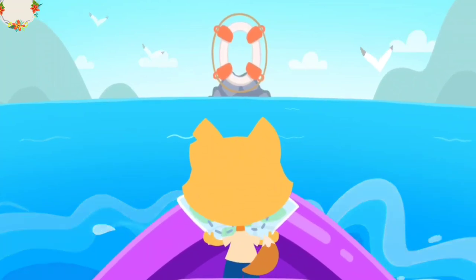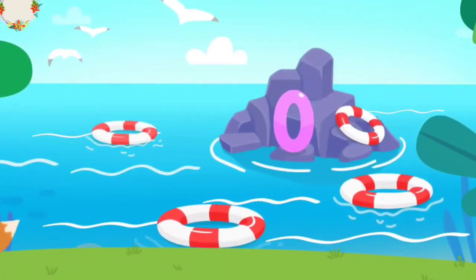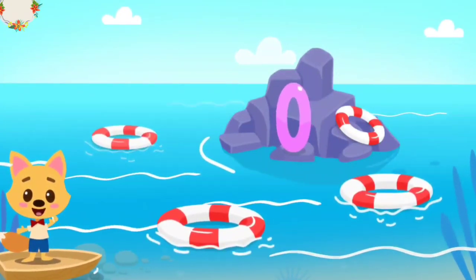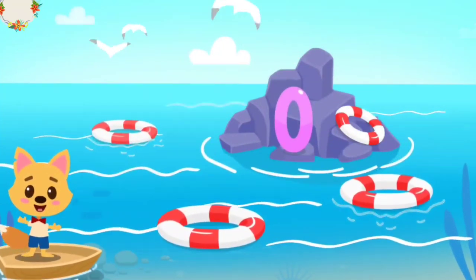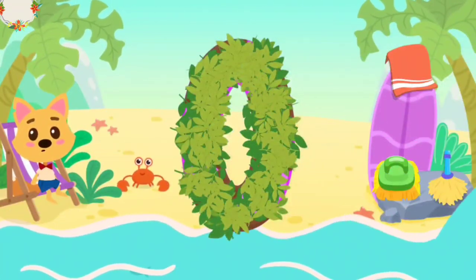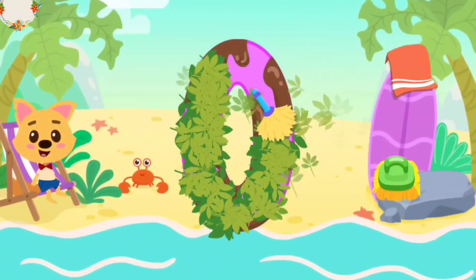We need to find the number 0. If there are no animals, then there are 0 animals. And here's the 0. The number has been wading through the jungle and now it's all dirty. Let's clear the number from the leaves. Drag a broom along the number.